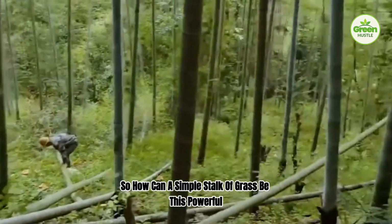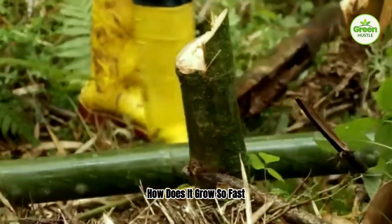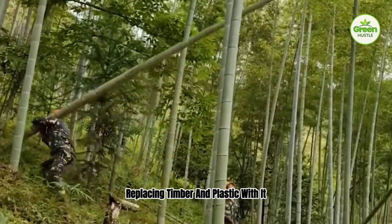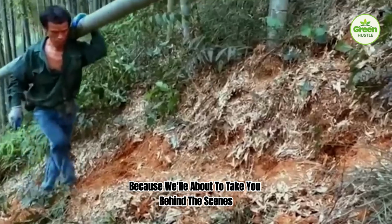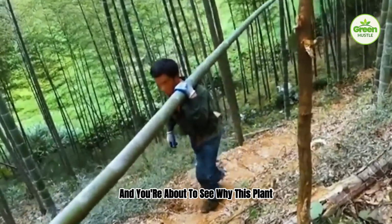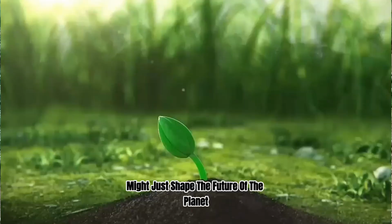So how can a simple stalk of grass be this powerful? How does it grow so fast? And why are companies worldwide replacing timber and plastic with it? Stick around, because we're about to take you behind the scenes of a bamboo farm. And you're about to see why this plant might just shape the future of the planet.